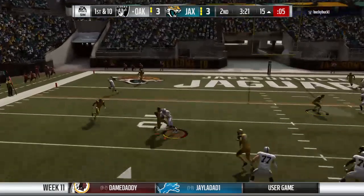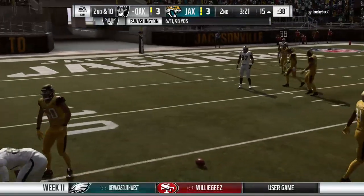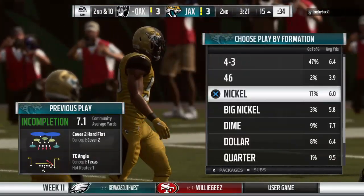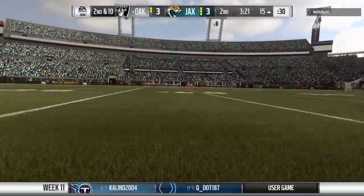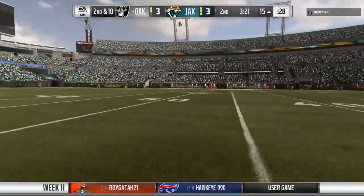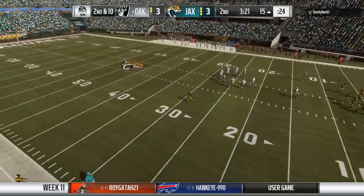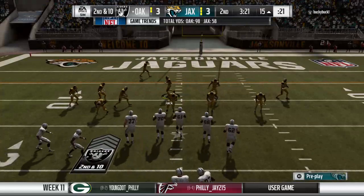First and 10, Washington. And it pops free. The collision there jarred the ball loose and brings up second down. It's a lot of contact going on there, and in the end, unable to keep two hands on the football and bring it into his body. Everything looked pretty good until the finish. So after the incompletion on first, now second and 10.